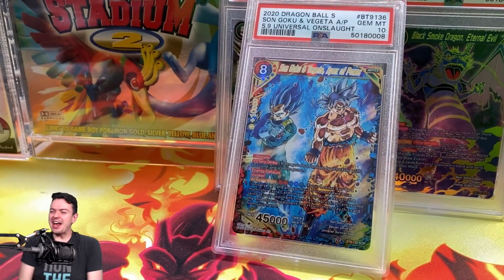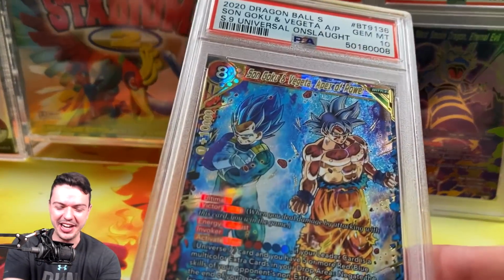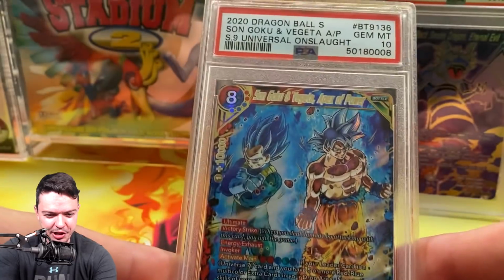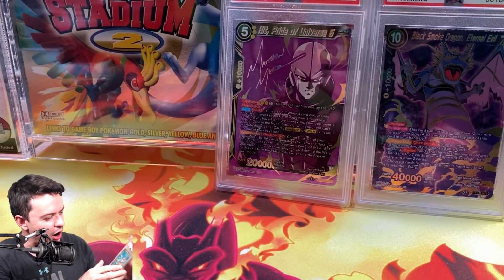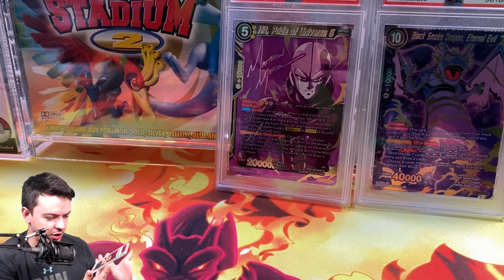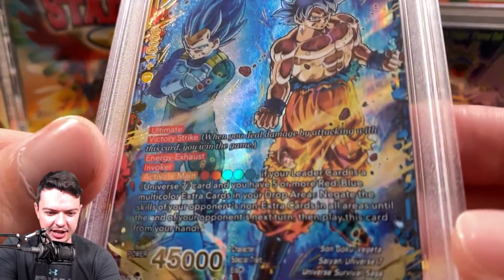Let's go, man. Come on. Let's go. Oh my God. Unbelievable. No way. I now own both of the Holy Grails of the Dragon Ball Super card game. Both of them. Oh my God. This is such a nice card.